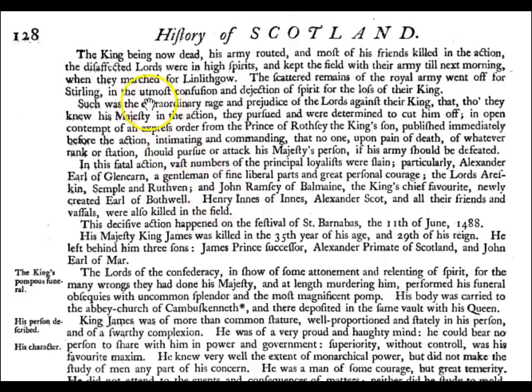A king now dead, his army routed, and most of his friends killed in action. The disaffected lords were in high spirits and kept the field with their army till next morning, when they marched for Lithgow. The scattered remains of the royal army went off for Stirling, in the utmost confusion and dejection of spirits for the loss of their king.